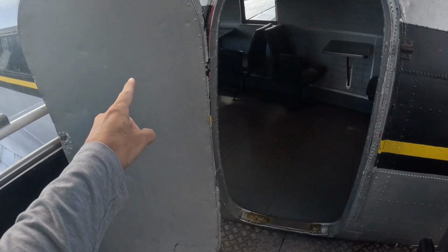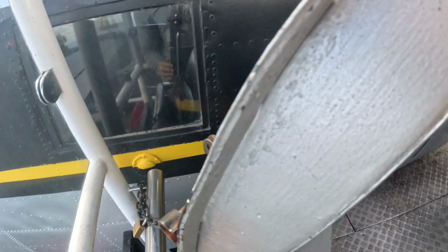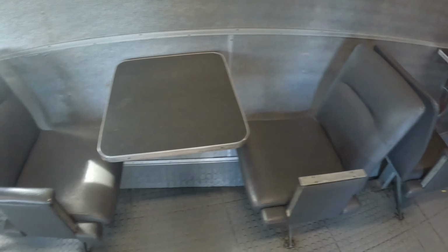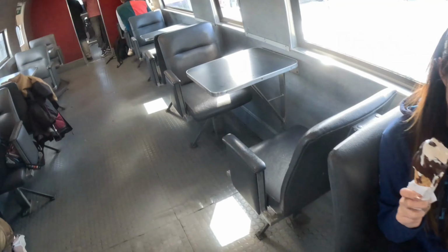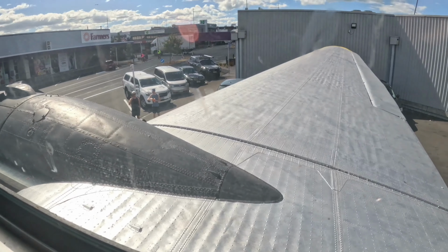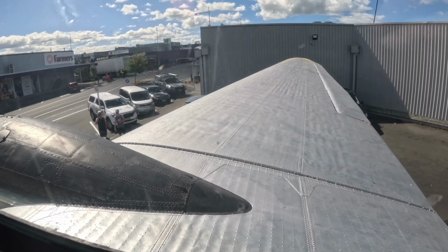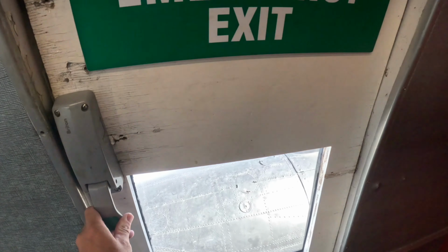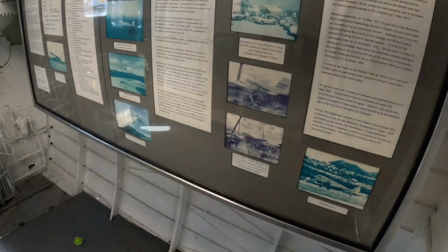We're about to board the aircraft. Let's see if there's a seat in here. Got a bin here. Got a plane door. Does this open and close? Yes, it does, but it's on a lock. It's cool. The exit door don't work. Let's read about it in here.